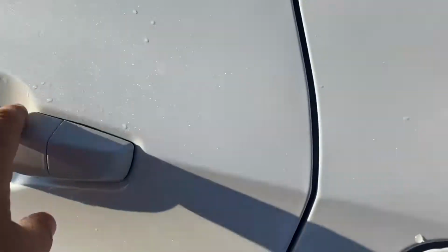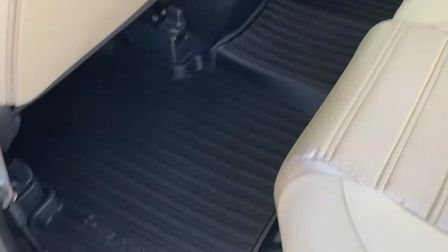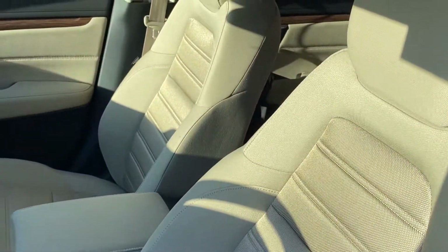The interior of the vehicle is tan. AC vents in the back. Got the floor mats already here installed too. Same as the one we looked at. And here's the interior, the front seats.